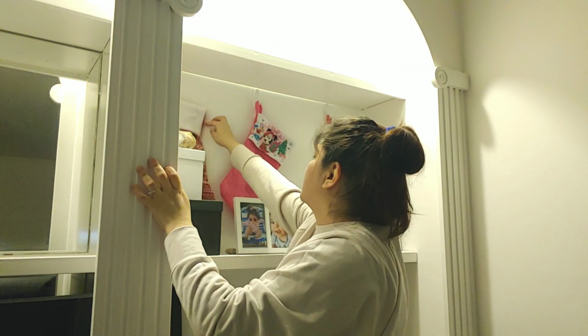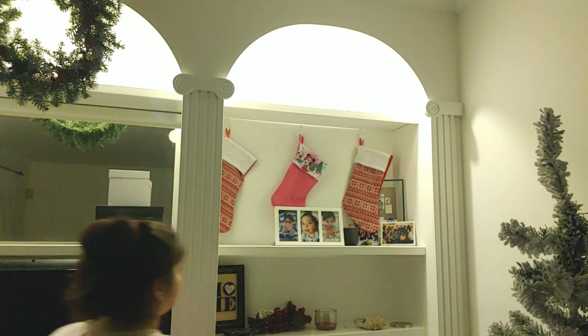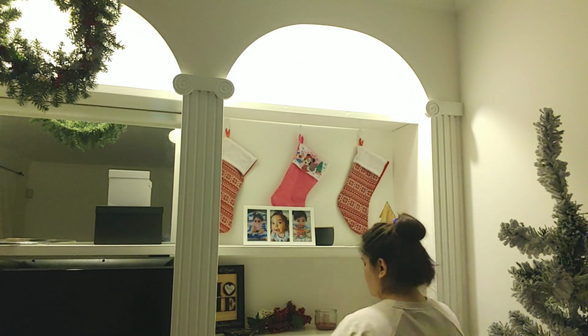I started taking things off my shelf that were already there just so I could start with a clean slate and have more room for the Christmas decor that I was going to put on there. I wanted it to look very simple and clean. I didn't want it to look too cluttered.